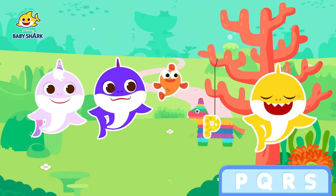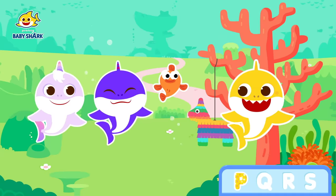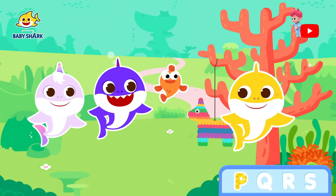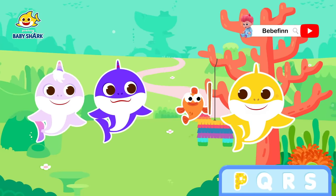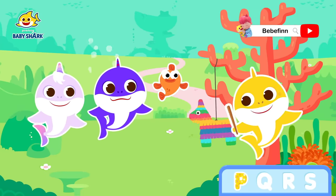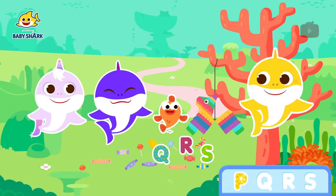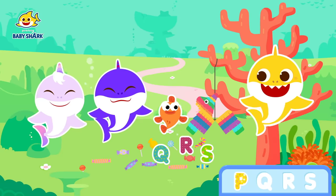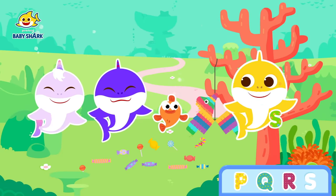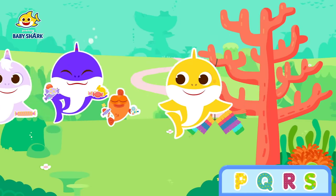Wow, I found it! Letter P! But what's this? This is called a piñata, and you hit it with a stick to break it. Then a surprise will appear. Wow, so much delicious candy! And I found some letters! Q-R-S! Let's go eat our candy together!